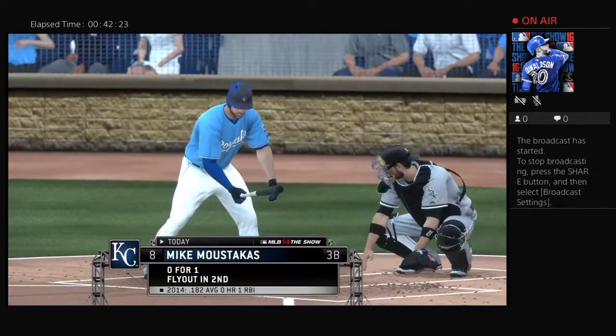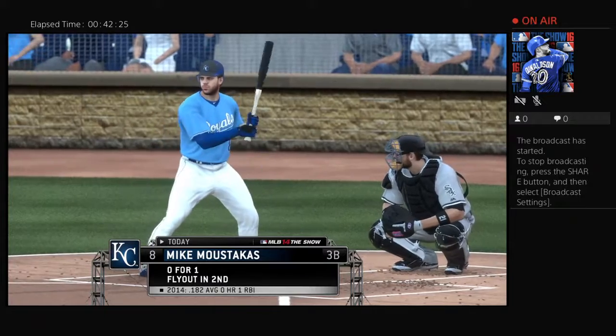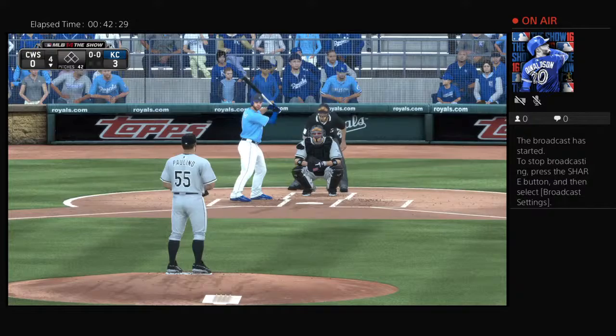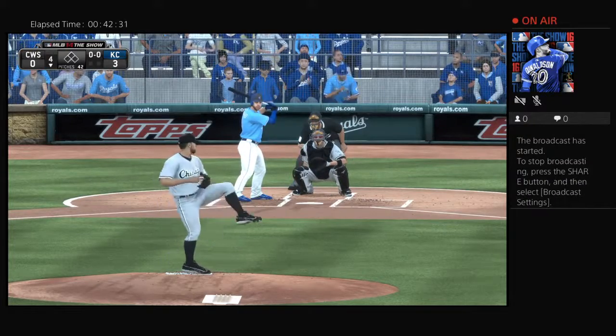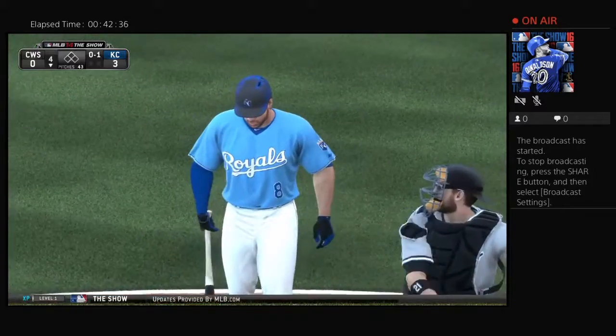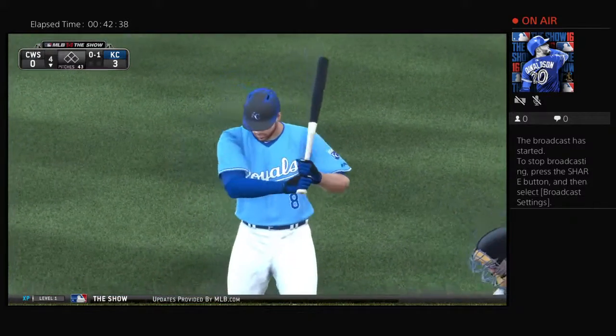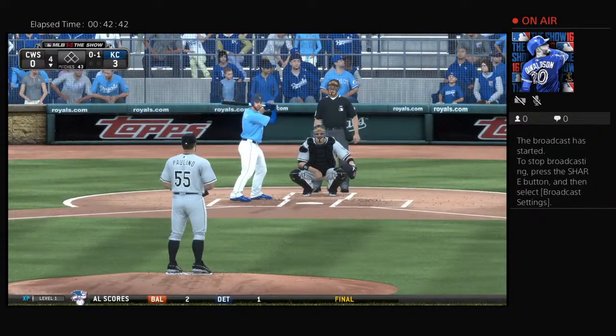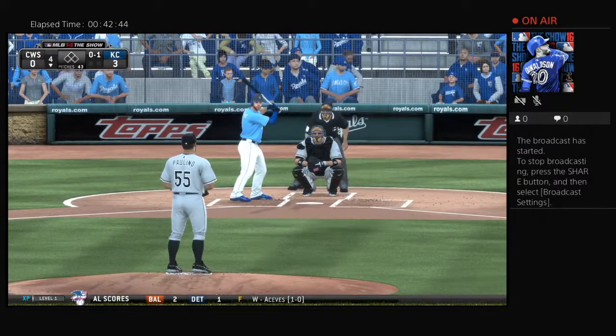Mike Moustakas will lead things off here in the home half of the fourth. Third baseman, Mike Moustakas. Open stance by Moustakas, and now the pitch. And a feeble swing that time. It's 0-1. Oh, and you cannot get caught making up your mind to swing before you even see where the pitch is going to be. I mean, I wasn't even close.